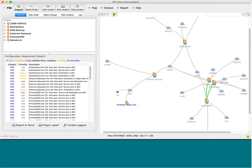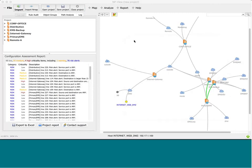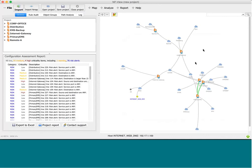And for each of those, I can always double click on them, see their host name, their IP addresses, add a label, add a color, and understand how they connect to the rest of the network. So the first value for NPView users is to get that visual map of their network, and to understand how things are connected to each other.